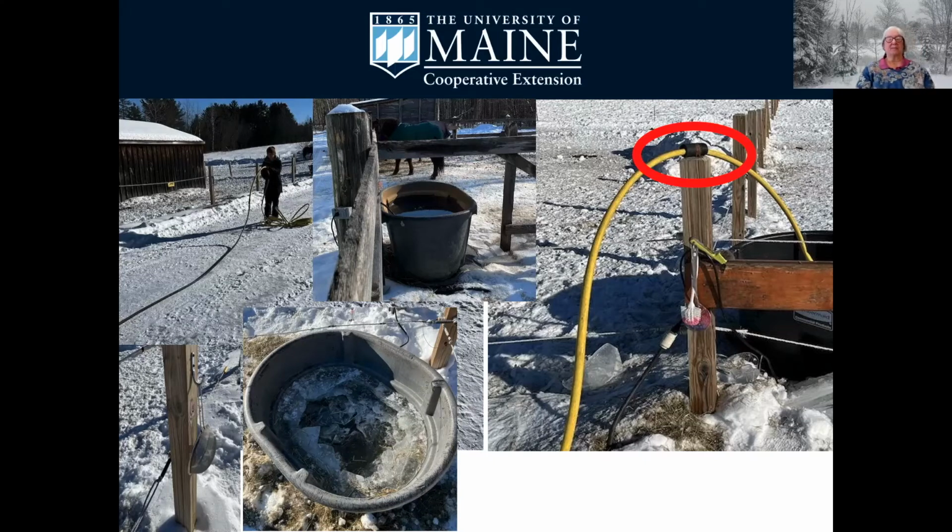Right. Yeah. And I was going to say that in this picture with the woman with a hose, that hose was all curled up in a big blue muck bucket, and it was kept in the tack room. So it was easy to uncurl because it was still warm. But yeah, you want to have a system for moving it in and out of the warm.